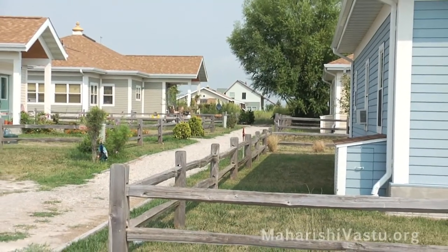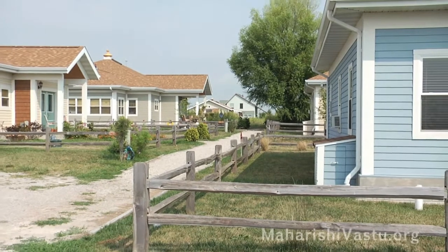And finally, to have the benefit of being in a community of aligned houses so that there's that greater coherence from the benefit of being in a larger organism of coherent elements.